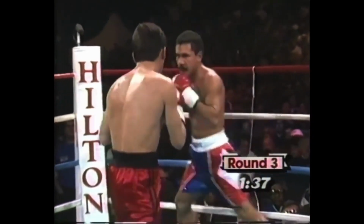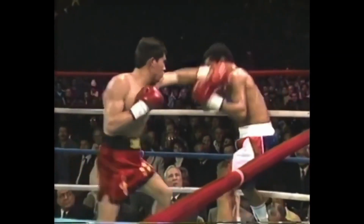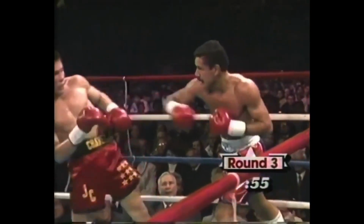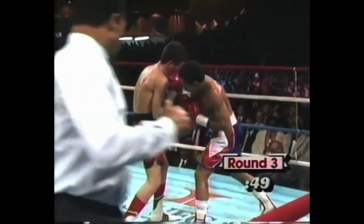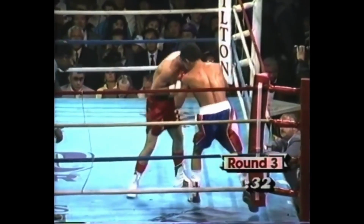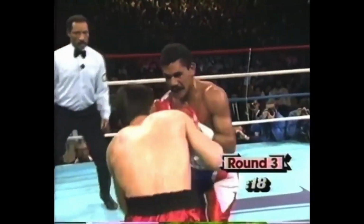There was a big left hand by Chavez. Trying to spend a lot of energy. Good right hand. I think what Rosario would need to do is throw some roundhouse right hands. Broad shoulders. Right hand, a little overhead right, and an uppercut by Rosario. Punching it out, punching it out.